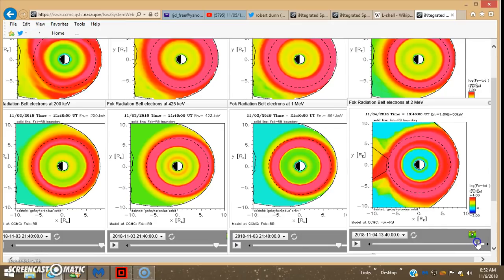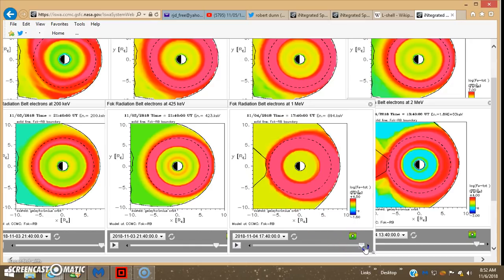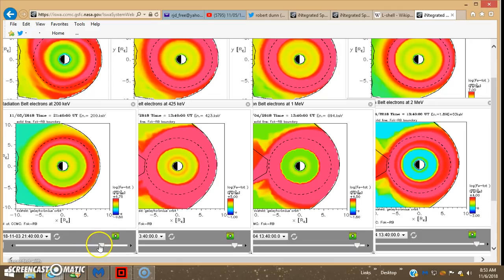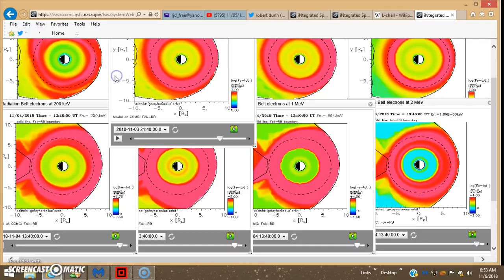Whoa. So we had a serious intrusion there at 11:04, 13:40. That's the 2 MeV, 2 million electron volts. So there it is, 13:40. The run only went up to 11:04, 17:40, so you can see all that energy bled in. And as you can see, it stays in there once it gets in there.